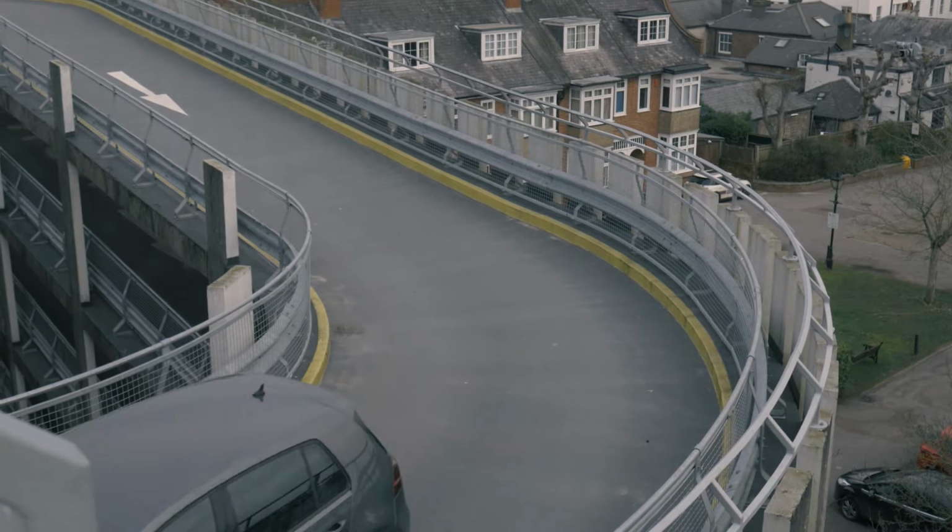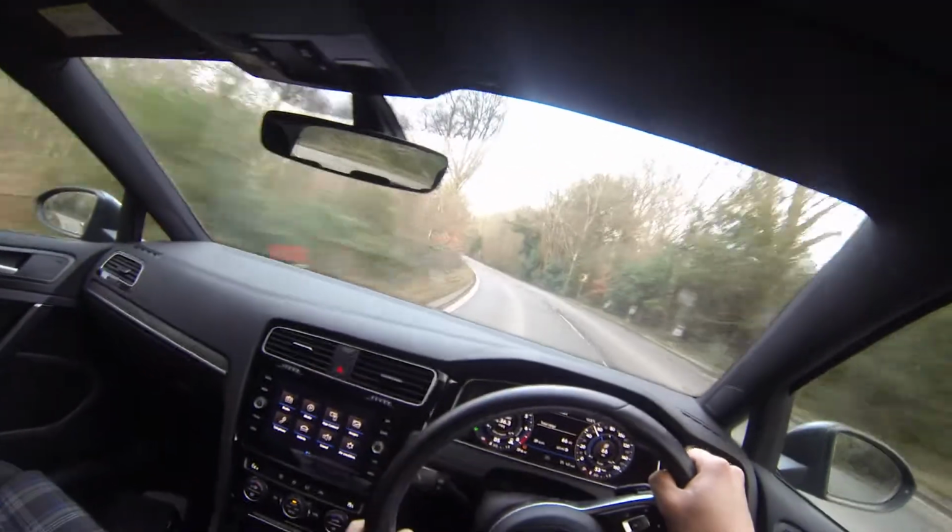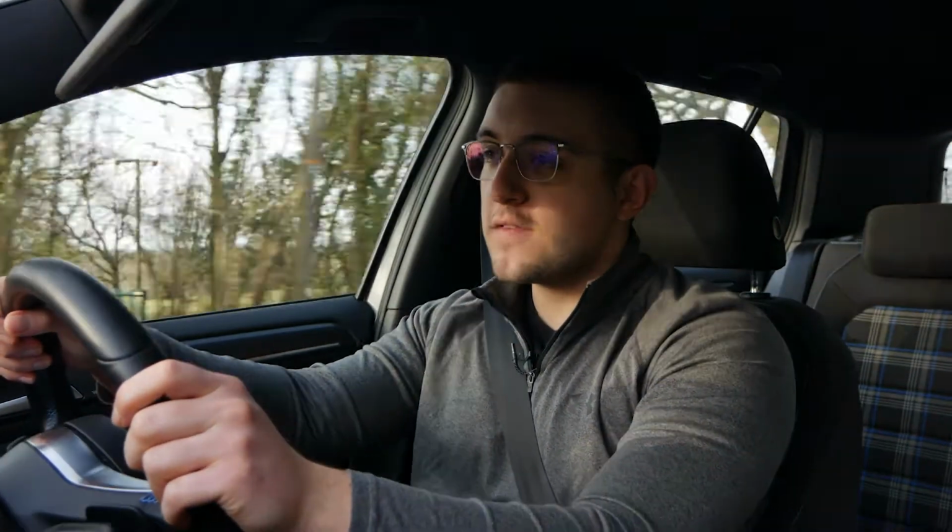Now, as you've probably noticed compared to some of my previous videos, if you've watched some of them, this car is incredibly quiet. At the minute we are in E mode, so fully electric, and that's a good place to start. This car has a number of different modes, including the GTE mode, but let's start with the basics.